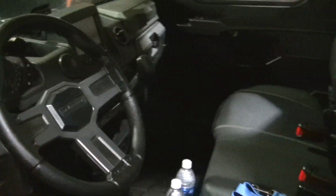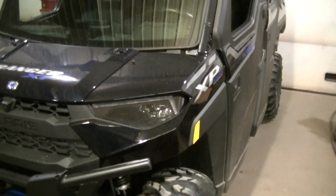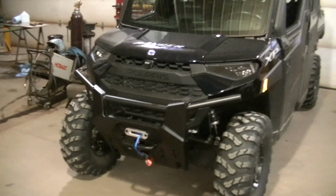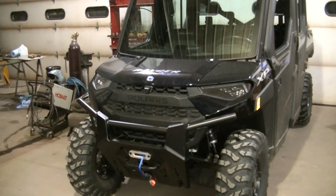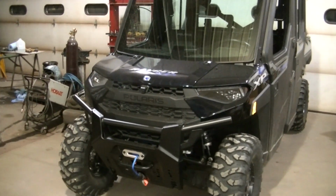I guess I've got Ride Command Plus or something free for a while. I haven't been able to get it to work yet. You've got to sign in in the Ranger into your account. I can't get it to do that for some reason.